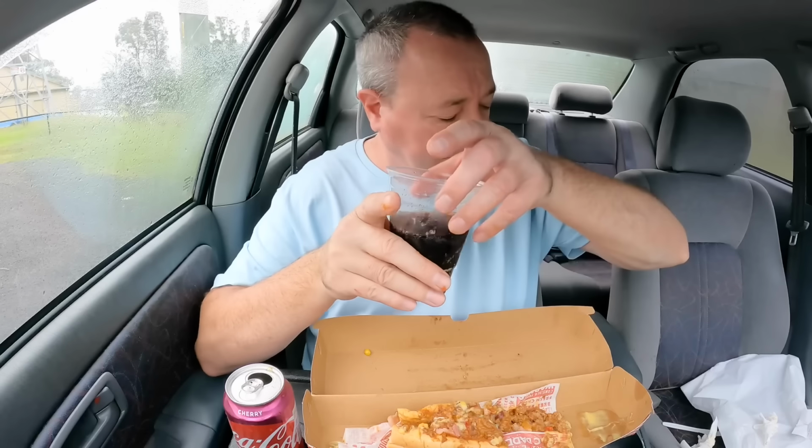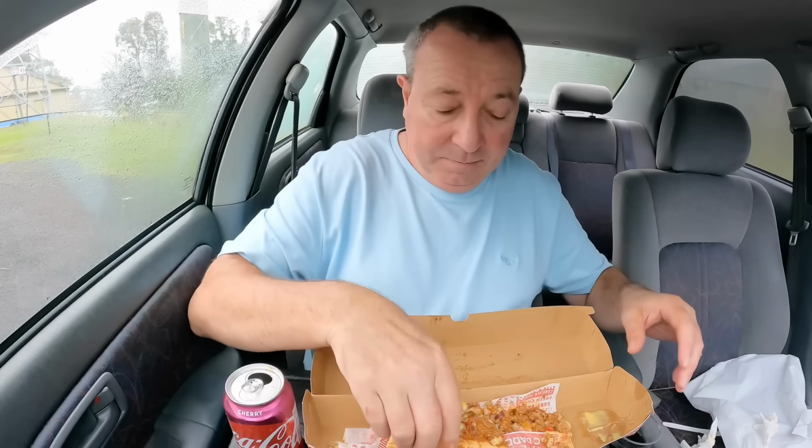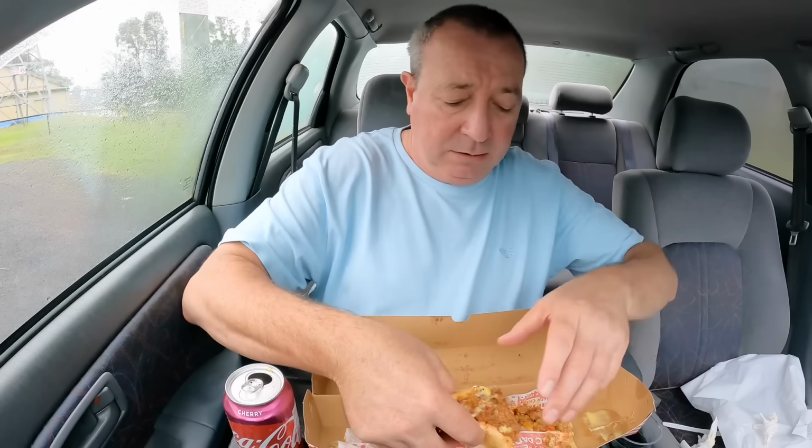Pretty eats well. And for taste, I'll probably give that 4 out of 5. Same for value. So that's our giant hot dog. Still got a bit of a dog in there. It's one hell of a wiener, wasn't it?